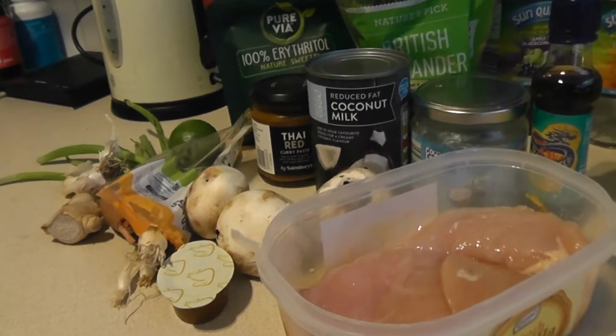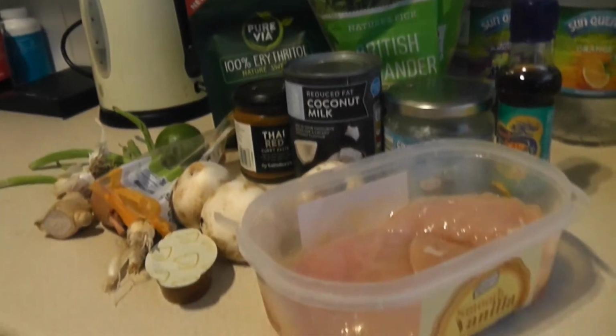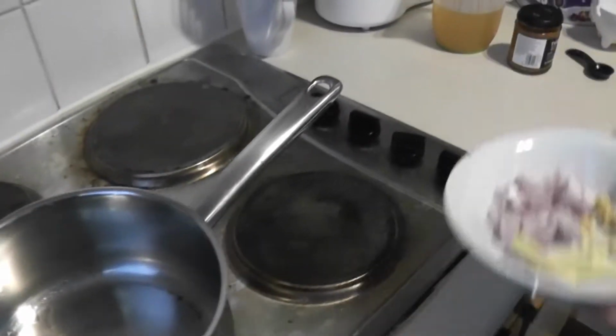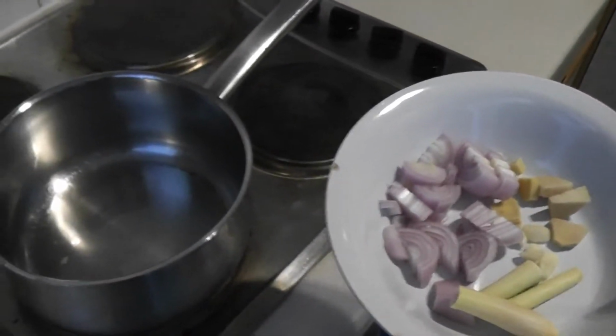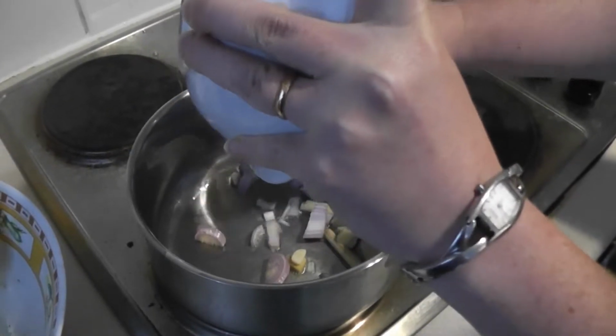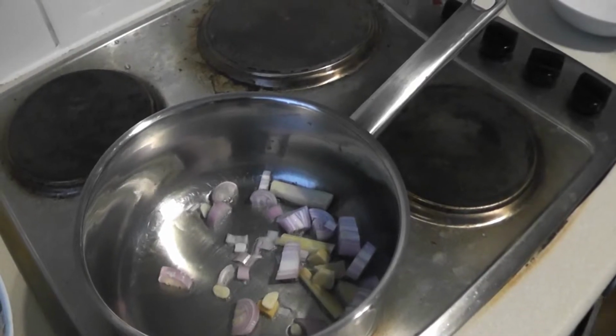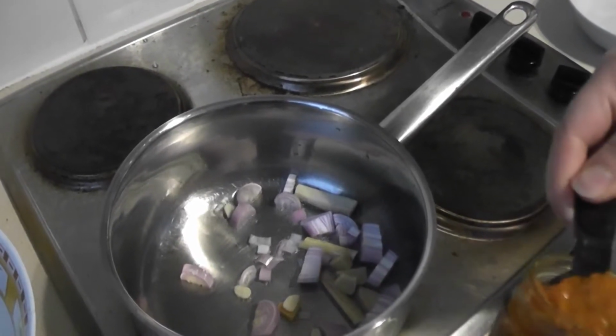I use coconut oil, onion, garlic, ginger, lemongrass, mild Thai curry paste, chicken broth, coconut cream or coconut milk, chicken breast, mushrooms, erythritol sweetener, but you can also use coconut sugar, fish sauce, fresh lime juice, green onions and cilantro, and coriander.